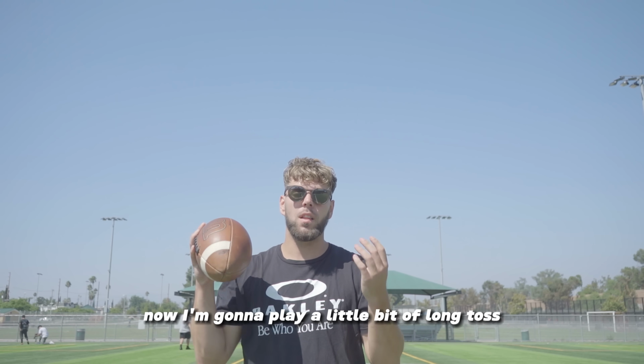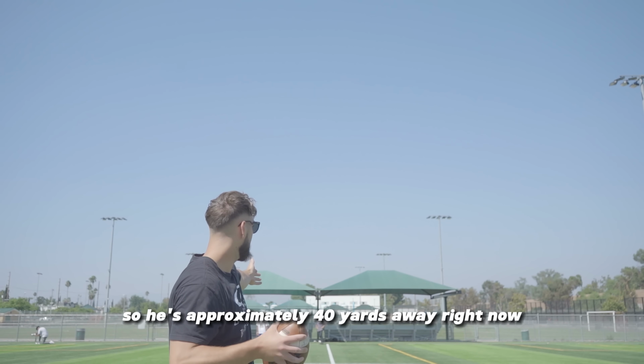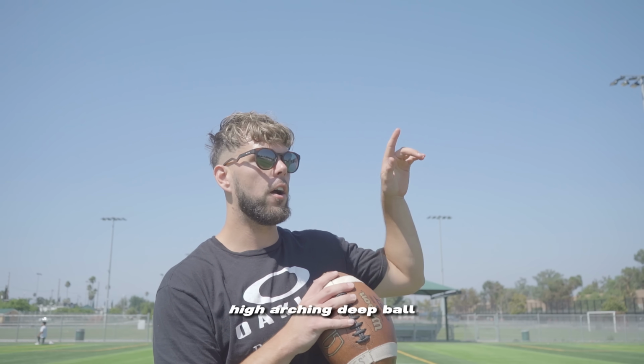Now I'm gonna play a little bit of long toss so you guys can see what the ball looks like flying through the air. So he's approximately 40 yards away right now, and I'm just gonna show you guys what it looks like to throw a high arcing deep ball and what the ball does in the air.